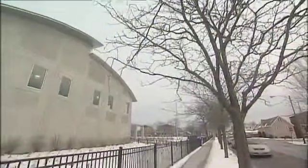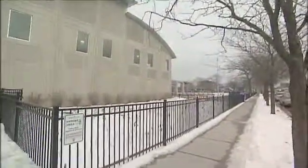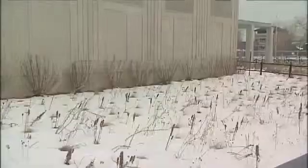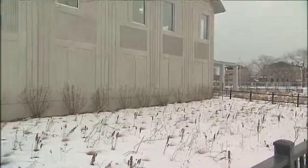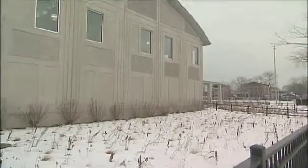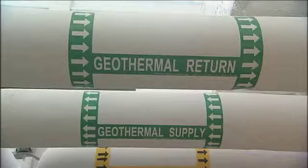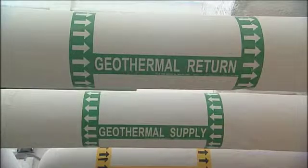The new field houses boast several new features that harness the Earth's renewable energy and reduce the need for fossil fuels. We have a mechanical system that harvests the Earth's energy, which is a really cool system. It's called a geothermal system. And what we do is we dig wells into the Earth, and that is where we circulate our water. So we bring the heat of the Earth to the heating system so that we don't have to spend as much energy to heat the water. So we lessen our cooling costs in the summer, and we lessen our heating costs in the winter.